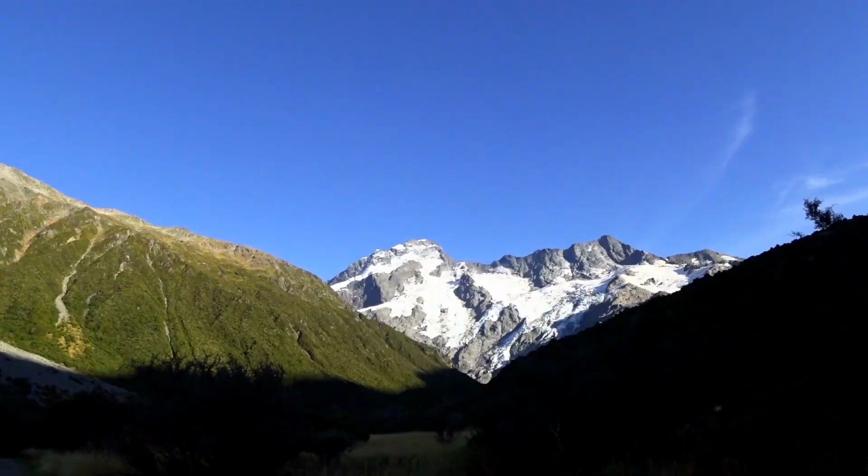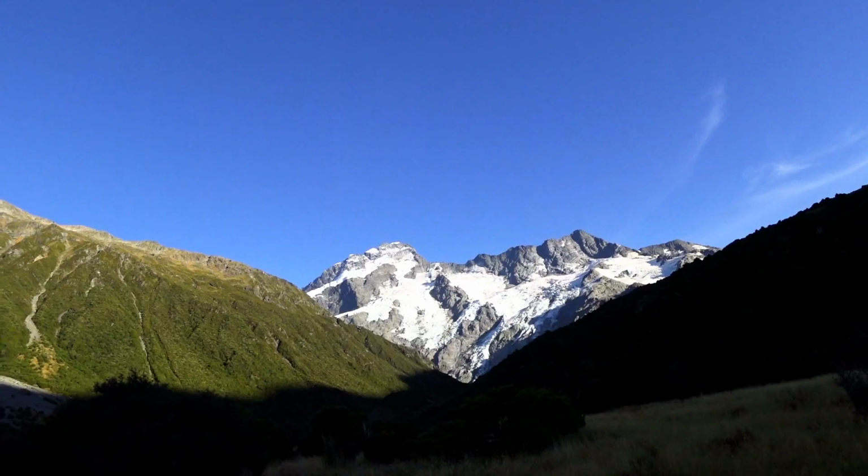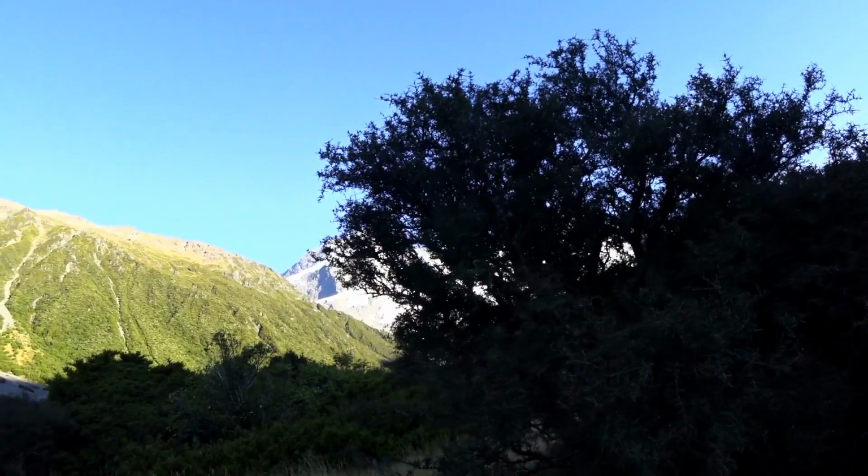You often hear rumbling, freight train type rumbling. I guess it's ice breaking off the glaciers. I haven't seen anything fall from this particular snow face, but there's other glaciers in the back there. But huge roars as the ice comes crumbling down.